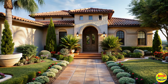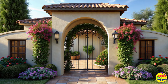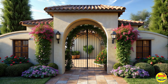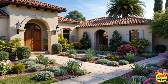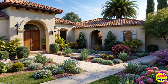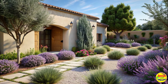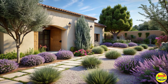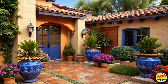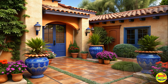By implementing these original ideas, you can create a Mediterranean front yard that not only enhances the beauty of your outdoor space but also reflects your personal style. Remember to combine Mediterranean plants, hardscape features, and outdoor seating areas to achieve a cohesive and inviting atmosphere. Don't hesitate to seek the guidance of a Mediterranean architect to bring your vision to life. So, embark on this landscaping journey and watch your front yard flourish into a stunning Mediterranean paradise.